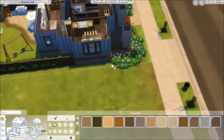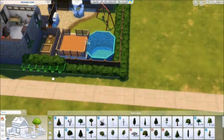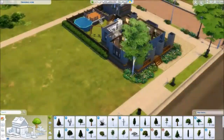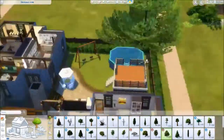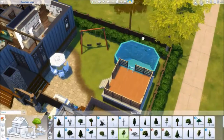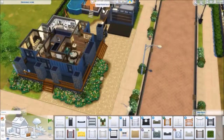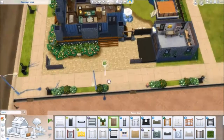So here I am messing around with the garden. It's so tedious, you guys. I can't. I despise gardening on The Sims. Not gardening, but landscaping. I love doing the gardening career, but I hate landscaping on The Sims. I feel like that turned out okay.